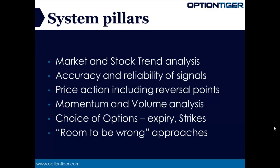Finally, with the SwingTradeMAX system, because we have enough time for the trade, we also have plenty of approaches for adjustment, including approaches that allow us an opportunity to be wrong to a certain extent. And we'll be covering all of this in detail in this presentation as well as in the course videos.